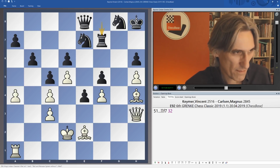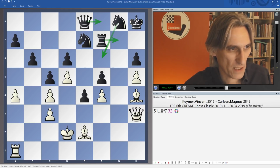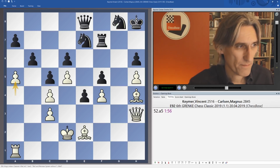So Magnus has done a bit of a shuffle. That rook is going to come over here. Maybe it'll be possible to bring that knight in to g4, and the h-pawn looks vulnerable. So Keymer decided, time to break. a5.